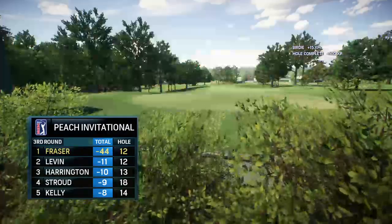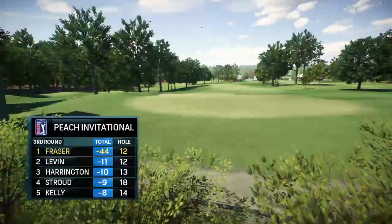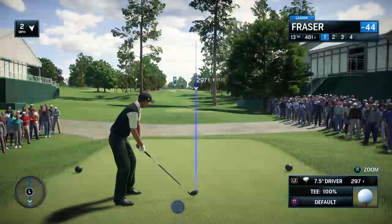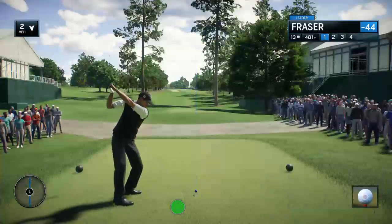Rich, that just adds insult to injury to the rest of the field. Another birdie, and the gap even wider. A sensational performance. Now down on the tee here at the 13th. This one stretched out just a little bit more, 476 yards and a par 4.